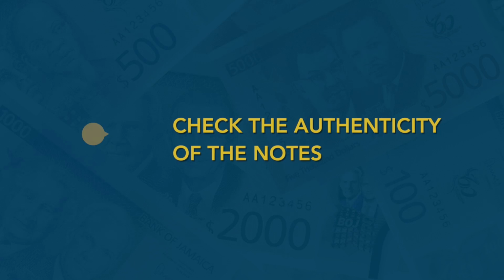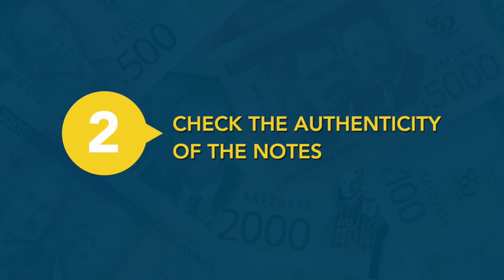The second thing, again, to your taxi men, in terms of determining the authenticity of the notes, just as I say, the feel, the look, the features, and the tilt, to know that you're getting genuine notes.